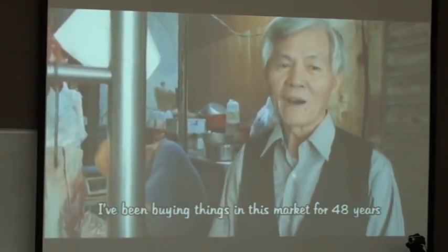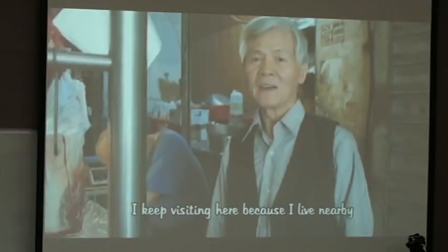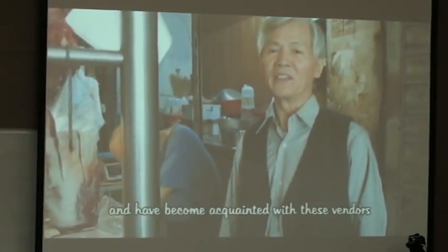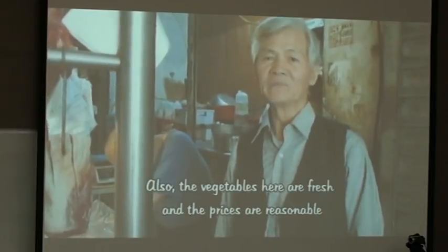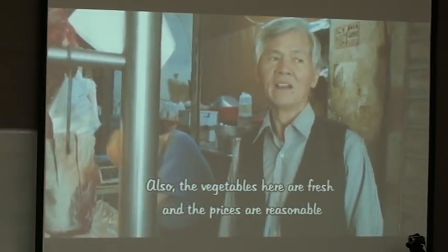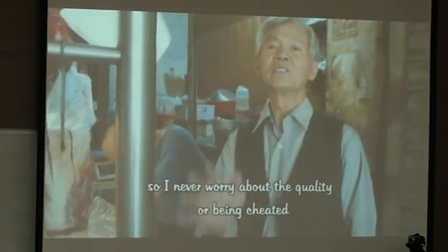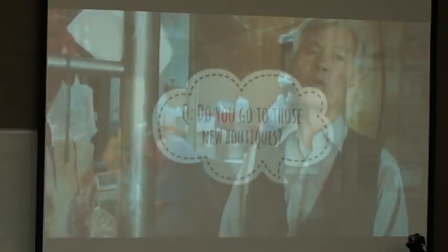Some regular customers have continued to come here during these years. I've been buying things in this market for 48 years. I keep visiting here because I live nearby and have become acquainted with these vendors. Also, the vegetables here are fresh and the prices are reasonable, so I never worry about the quality or being cheated. I come here every day.